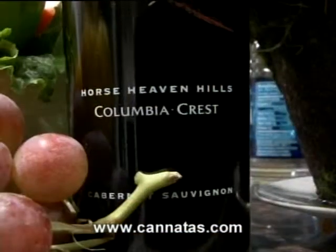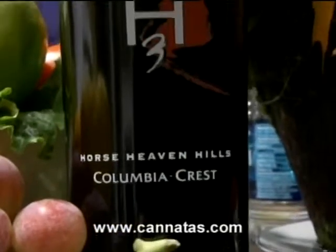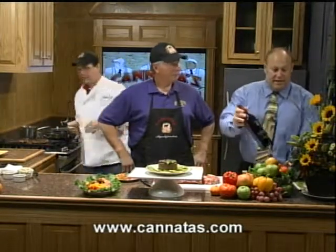And this is actually, Tony, you were telling me this is an exclusive to Cannata's. It's the Horsehaven Hills Columbia Crest, and it's a Cabernet Sauvignon. It's 2008, out of Washington, but from what I understand, Lane is pretty excited about that, that it's an exclusive thing to happen at Cannata's.